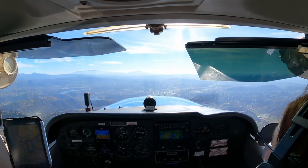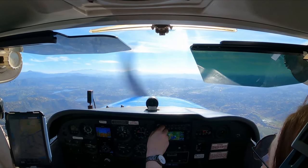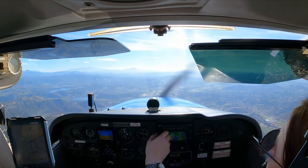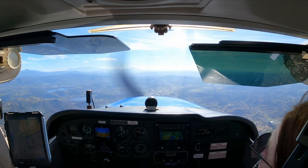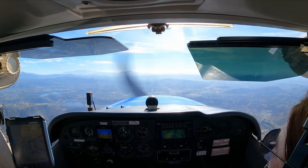November 8314 Mike, holding short of 27 right, and turn to 34 IFR release. November 8314 Mike, Gillespie Tower, squawk 5216, hold for release. 5216, hold for release, 8314 Mike.